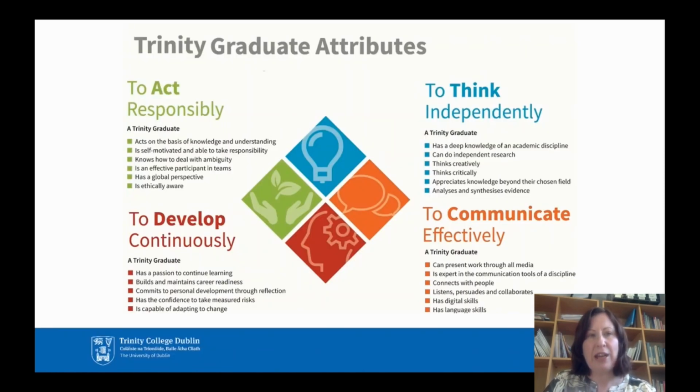So the Trinity graduate attributes are fourfold, and they are to act responsibly, to think independently, to communicate effectively, and to develop continuously. And really this course in radiation therapy brings all of those attributes together, because these are attributes that you need as a health professional. You must act responsibly and always in the interest of your patient. You have to think independently. You have to think on your feet when you're working in a clinical environment, and you have to be able to critically analyse and see what is right and what is wrong about your practice.